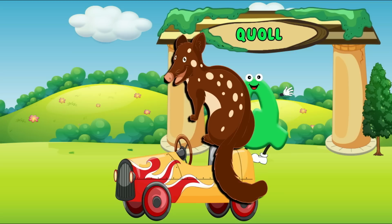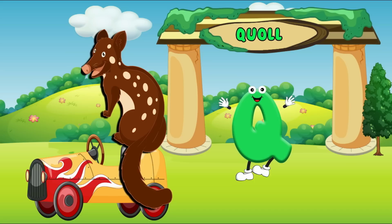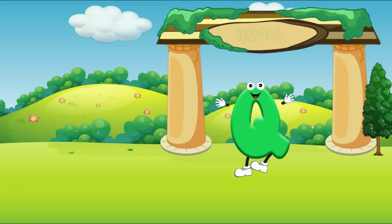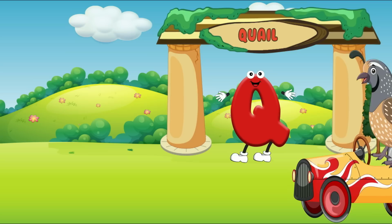Koala. Koalas live in dens and are native to Australia. Have you heard the sound of the koala? The sound of the koala is... What's the next animal? Quail.